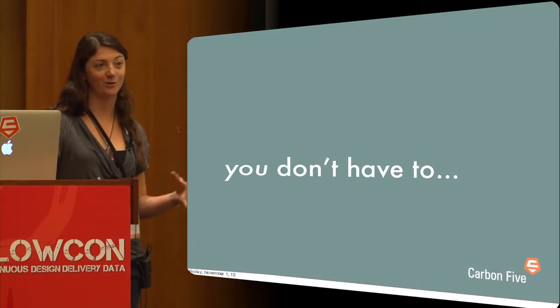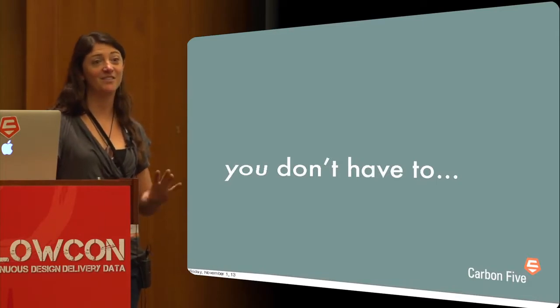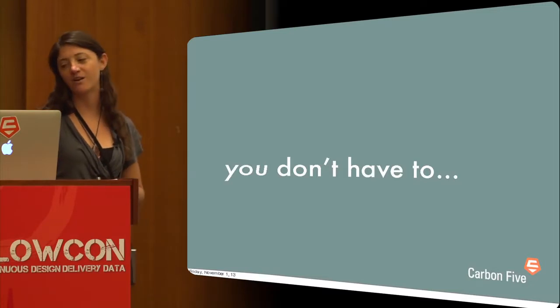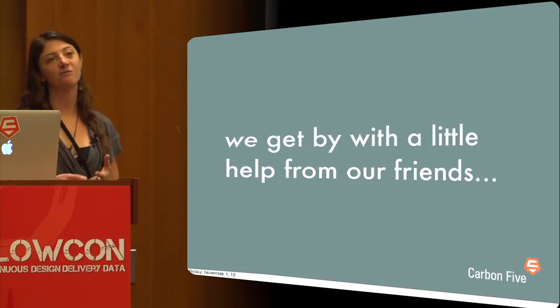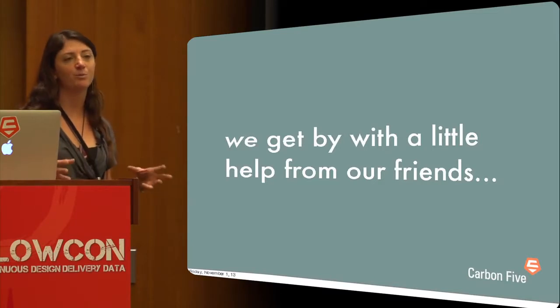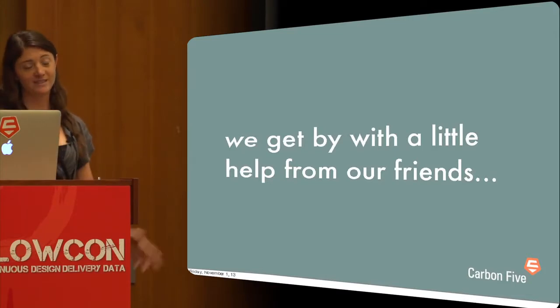If your product is anchored by one person, let's just say that talent is fickle, and if they leave, you're done. So what we found at Carbon 5 is that you want to create a culture of people that are working with one another, that are solving problems collectively and developing a process to capture their solutions so that you can put that towards your product and move forward. So we like to think that you get by with a little help from your friends.